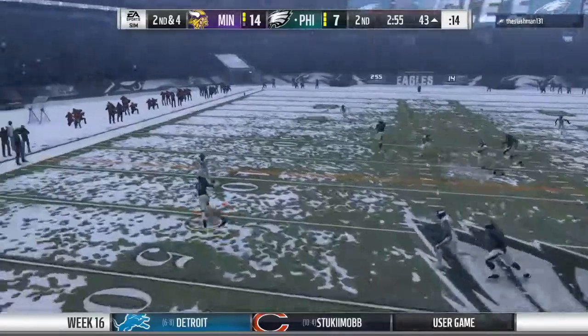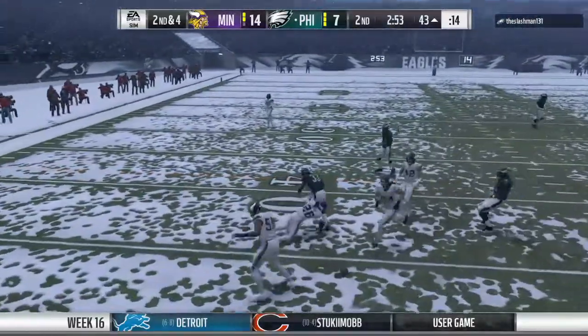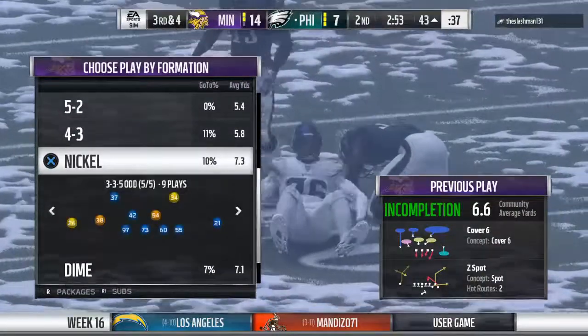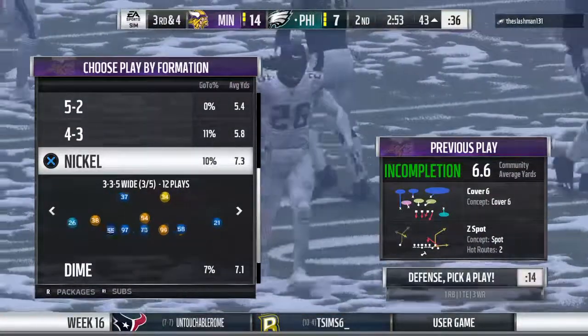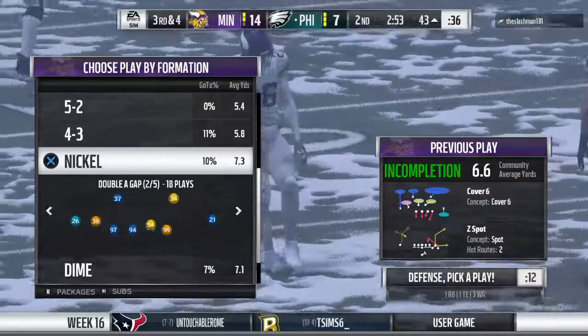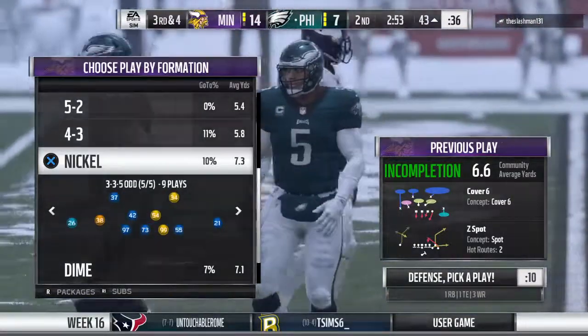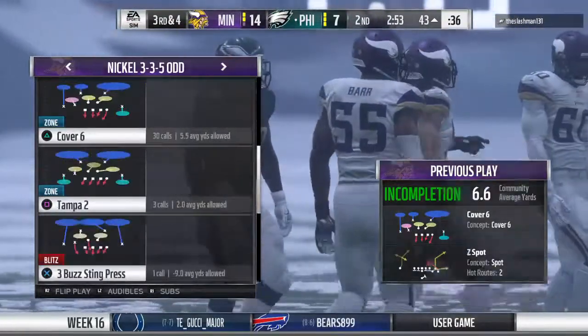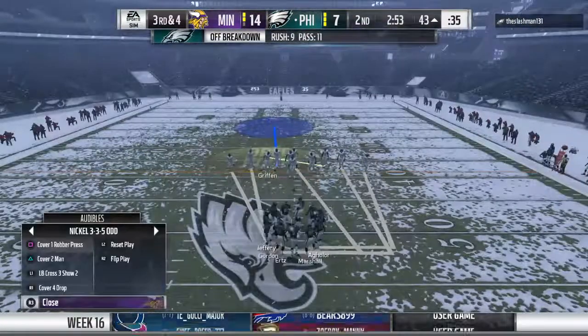Second down, Prescott. And the hit jarred it loose. It's incomplete. That's very well timed there defensively because it's not a bad throw, but the collision came at the exact time he was reaching to bring in the football. Really, really well done. Decent offense, just better defense. I think you're right. The Eagles on third down.